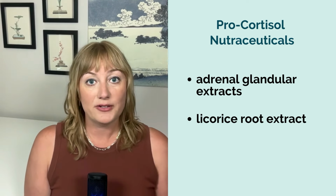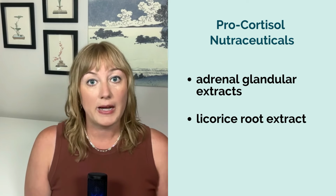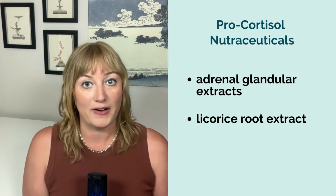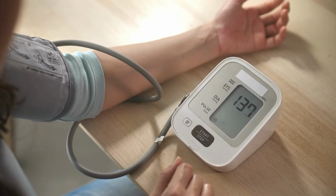Also, because licorice extract stimulates cortisol, it can raise your blood pressure. My clients with POTS actually find it really helpful for this reason. It's important to monitor blood pressure while taking licorice root extract. And if you already have high blood pressure or are taking medication to treat high blood pressure, licorice root is not for you.